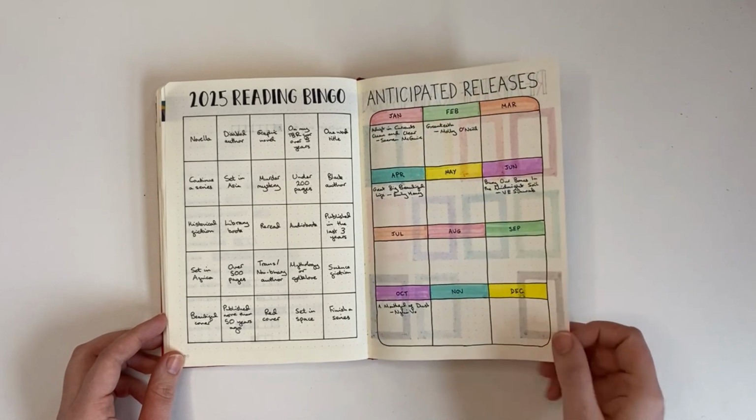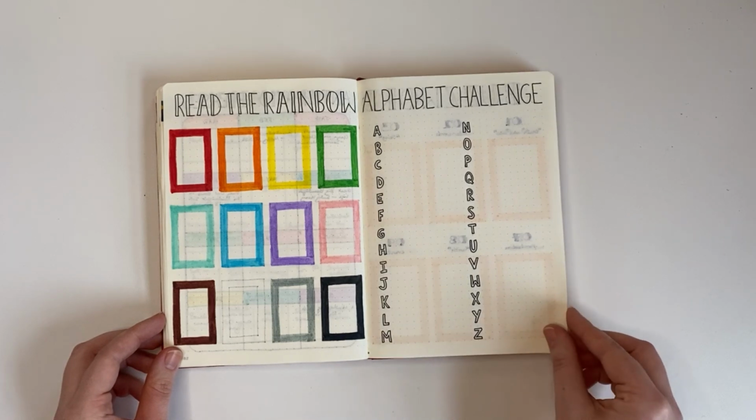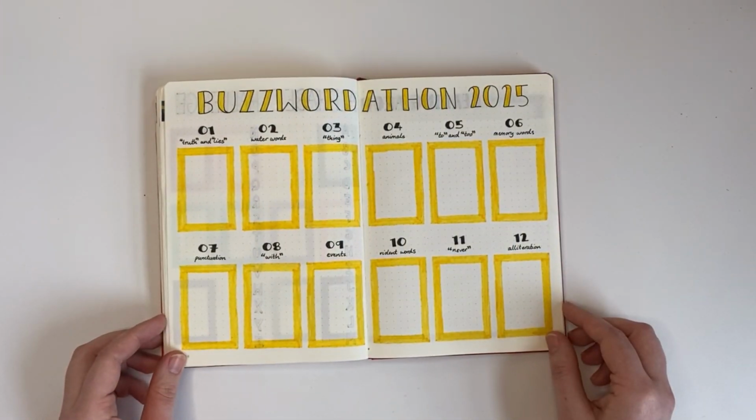The next few pages are all different kinds of reading challenges. I'm not hoping to complete all of them, but I just really like these tracking pages I've made. So first off, these 2 spreads are exactly the same as last year, and they're just to track books with different colored covers and whose titles start with the different letters of the alphabet. The Buzzwordathon is a reading challenge set by Kayla on her booktube channel Books and Lala, where you read books that have specific words in the title. I love this layout for this challenge. I've done it a few times over the years, exactly the same, and I really love how the spread looks.